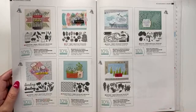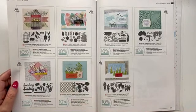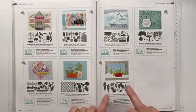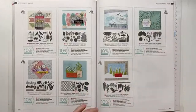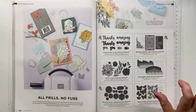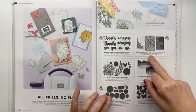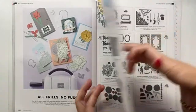We've got the sending dies, the organic beauty that comes with that trellis background, the waves, the wisteria, which I do have a card next week using just these dies, and the willow. Okay, now we do have some just dies only that don't coordinate with any stamp sets or anything like that. So we've got the artisan editions. So you've got 3 backgrounds.